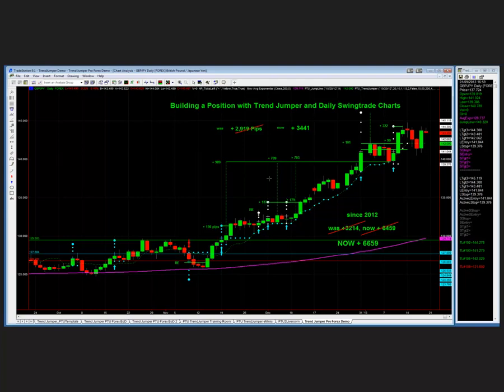Second position trailed up, exited with the other, 709 more pips. Building a position. Got to double down on this one. That's kind of one of those things where you don't have to, but when you get confidence in the strategy, you start seeing the power in this.